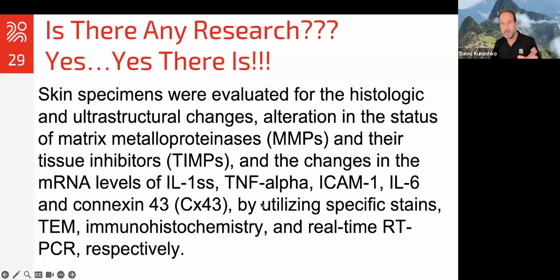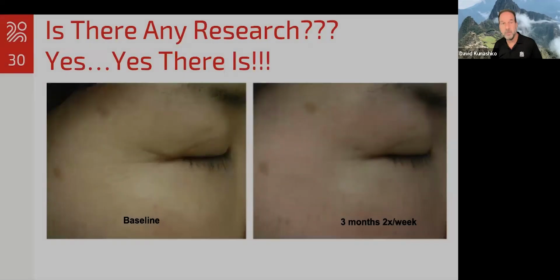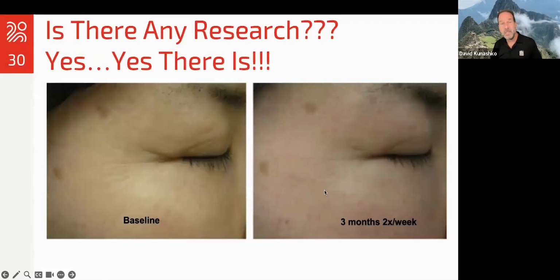And they also looked at some of those chemical mediators I mentioned earlier. I won't talk about all these details, but they actually measured the MMPs, which is a sign of inflammation in the skin and aging. So if those go down, that's better. And here you can see the results. Now they're kind of subtle, and in part they were subtle because they didn't treat enough, in my opinion, but you can still see a difference here.